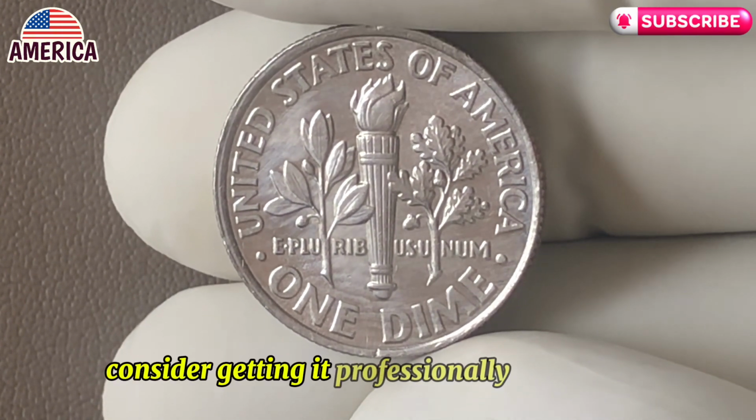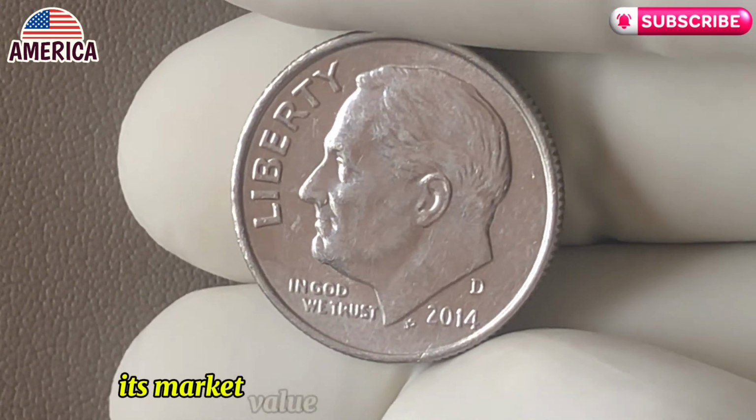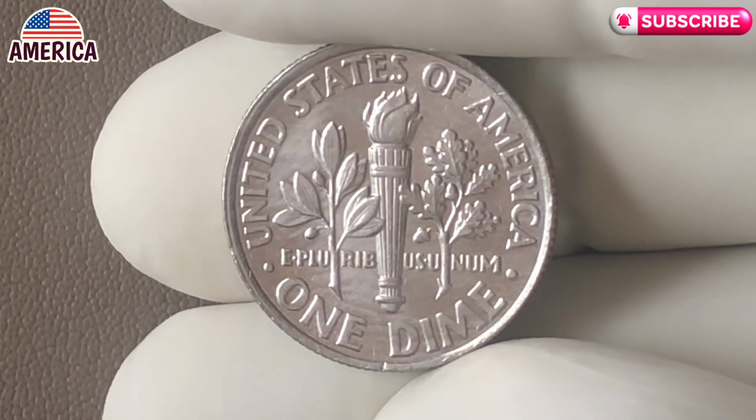Curious about the value of your coin? Consider getting it professionally graded by services like PCGS or NGC, or visit a coin shop. Finally, its market value is $30,000. They can provide a more accurate assessment and help you understand its true market value.